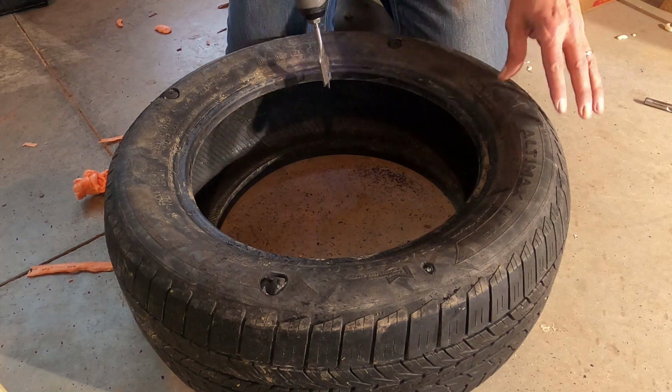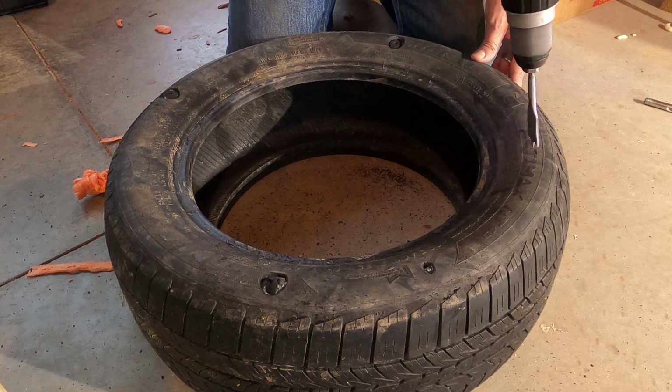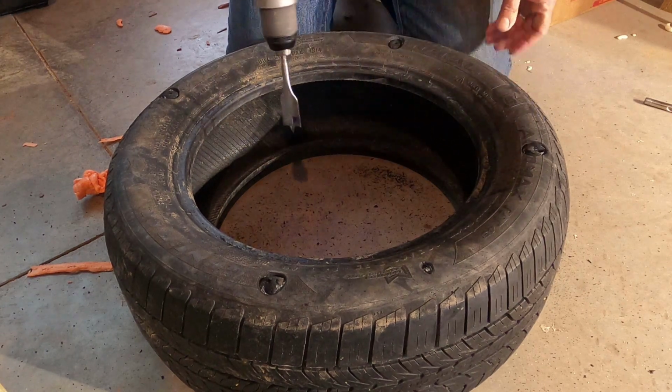Seems like such a shame. These are better tires than what I have on my truck, I think. All right, one more. That was easy. Maybe they're not better.